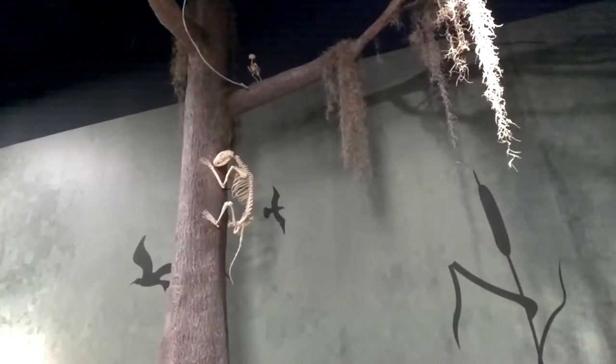Bird skeletons surprisingly can go two ways, very easily and very quick, or very difficult. It all depends on how they were prepped and how they were processed. So it's really hard to say. A screech owl like that could take, if you're lucky, 6 hours. If you're not lucky, 28 to 40 hours to put together. Oof. And that's just one animal.